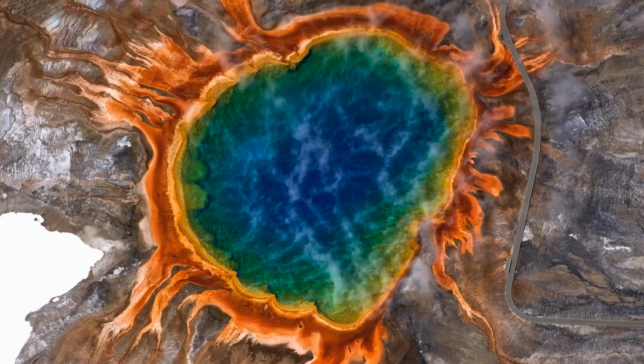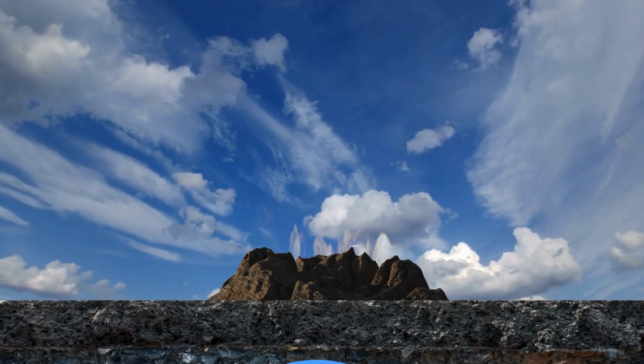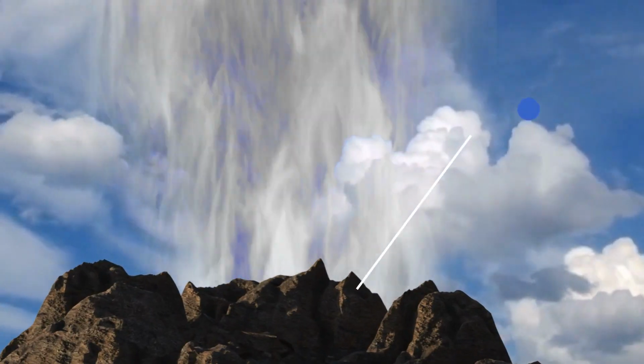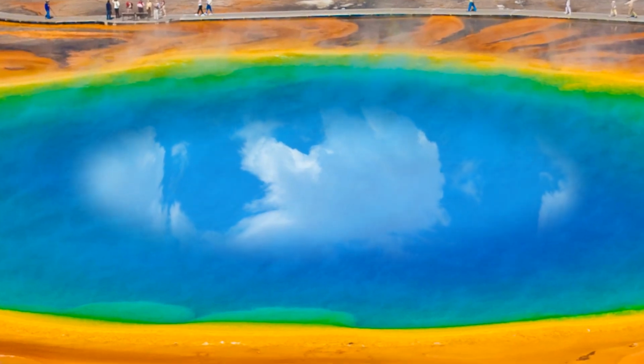So, starting from the center of the hot spring, you can see a beautiful aquamarine color there. That's where the water temperature is the highest, reaching 189 degrees Fahrenheit, because this area is right over the underground water source. The water there is too hot even for microbes. That's why what you see is mostly clear water. As for the reason for its blue color, it's the same as why the sky is blue.